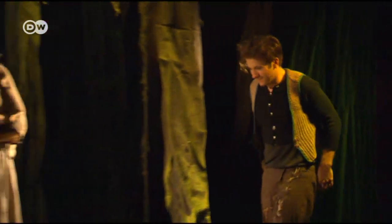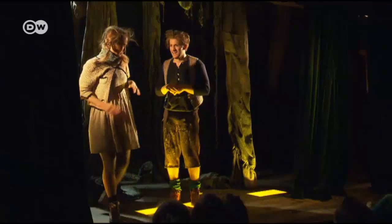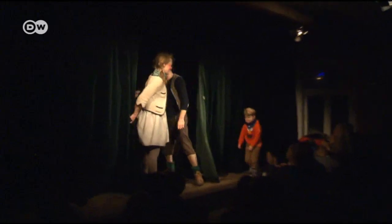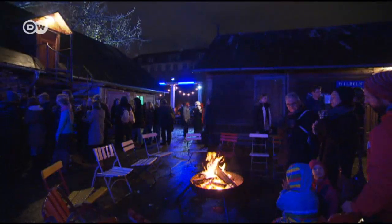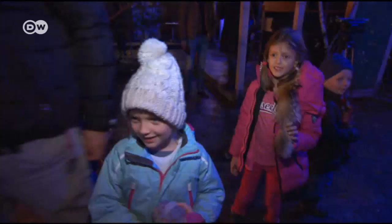The actors have their own interpretation of the fairy tales. But of course, Hansel and Gretel still has a happy ending. The performers always like to involve the audience. You should ask my kids. It was lovely. I liked it.